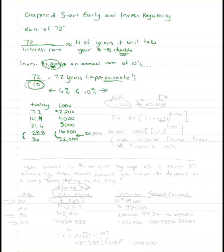So I just use a financial calculator to answer questions like this. I don't use the Rule of 72. But again, a lot of people are interested in that rule. They know that rule. And in certain ways, I guess it is handy.